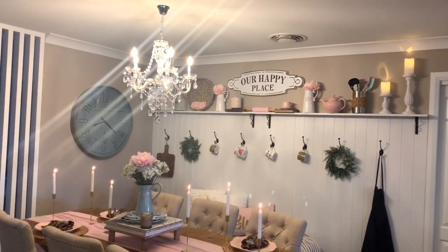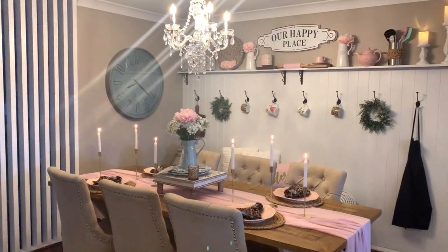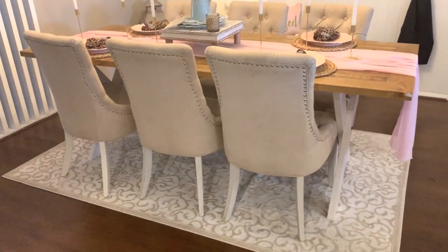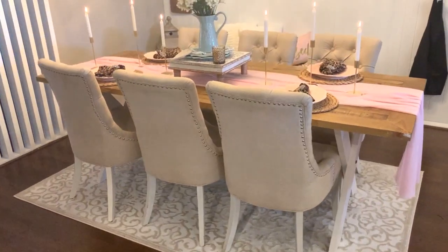I absolutely love bringing these decorating ideas to you. I hope you're enjoying my blush pink series. I have a blush pink living room coming up as well as a bedroom.